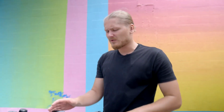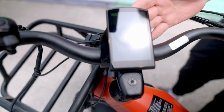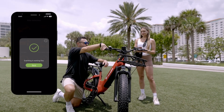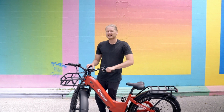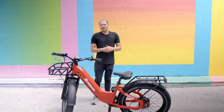Really quickly, I just want to show you guys the screen. The operating system of this bike and the screen look very, very nice. It looks very futuristic, and you can tell it's up to date with the 2023 models. Every year these things get better and better. The operating systems get better, the look gets better, and this just has an overall great feel.